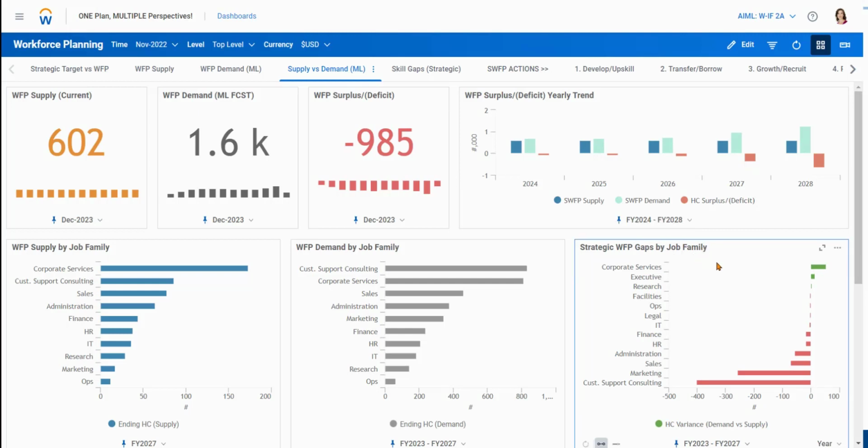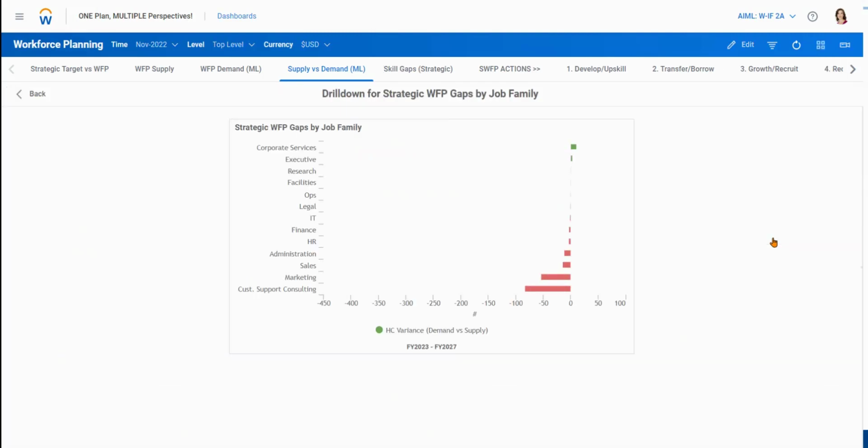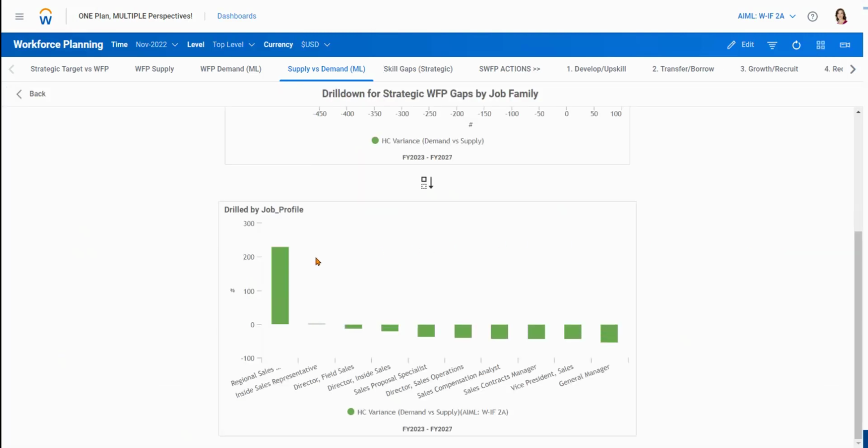For example, we can drill into talent gaps by job family, and then within the sales job family, we can drill in by job profile. Immediately, we can see that there is a surplus of regional sales managers, which is offset by the deficit of all other job profiles in the sales family, including the vice president sales position, which is considered critical.